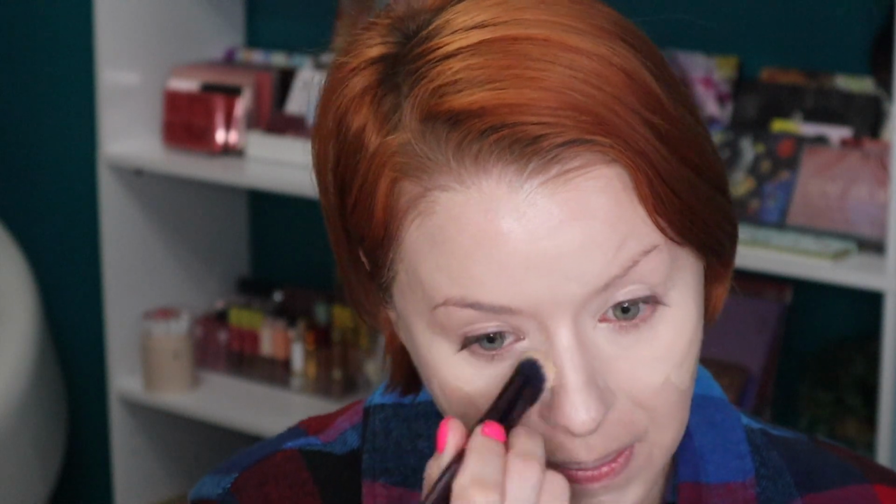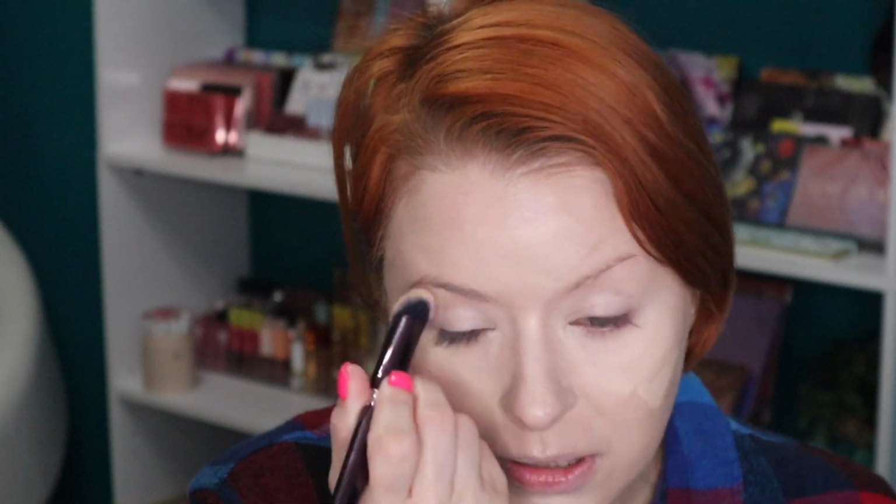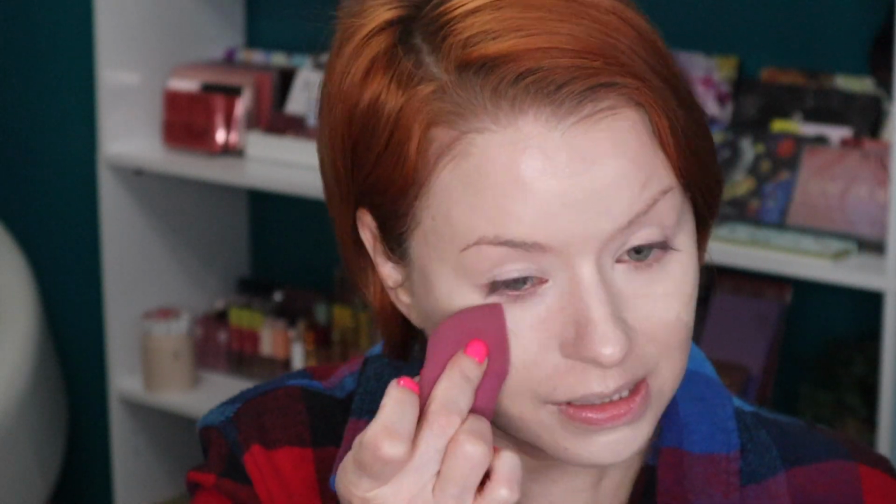Now the concealer is going to provide medium to full coverage with a matte finish. And I'm not putting powder anywhere today. Okay, now let me just press this in. That way I can soak some of it up.